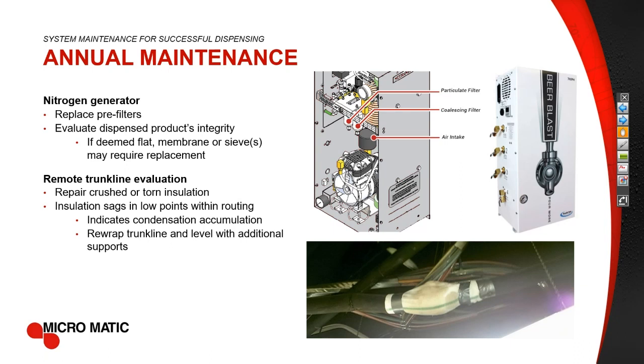To do that, any kind of crush or sag or leak, we would want to get in there and fix that as well. So again, I know you can't always see this, but these are things that certainly can cause trouble down the road. And again, if you're not comfortable doing any of this maintenance or whatever, just seek a qualified tech.